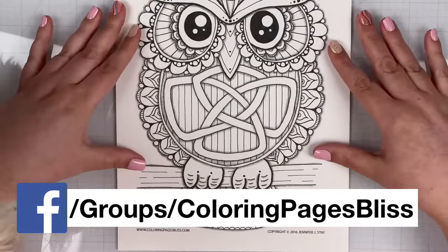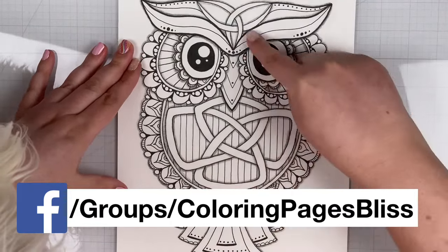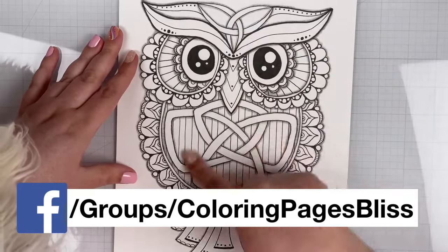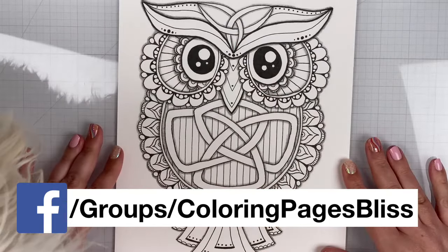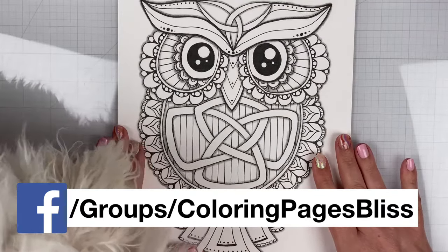And then this is the one I want to color with you today, the Celtic owl. He has a nice big Celtic knot on his head and here on his chest that we get to do. So this should be fun. I've colored this page before, but it's a really fun page to color.